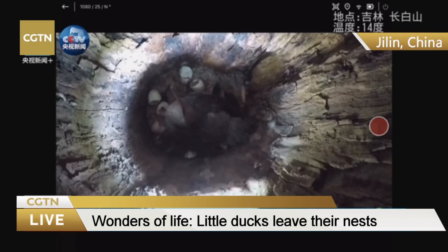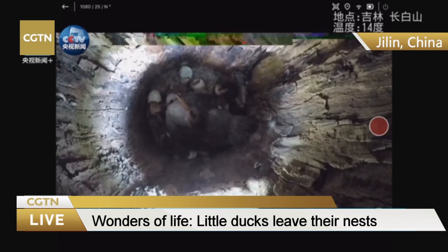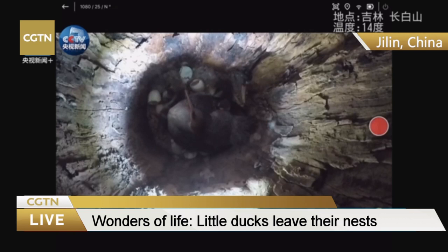With their mother's protection, they may be kept safe from the enemies. And under the protection of our management bureau, once the small birds are in the river, we have special workers and staff to protect them.